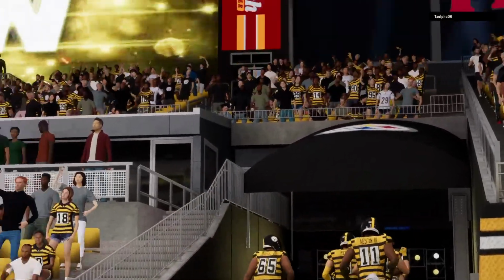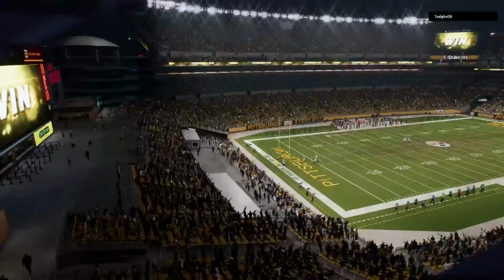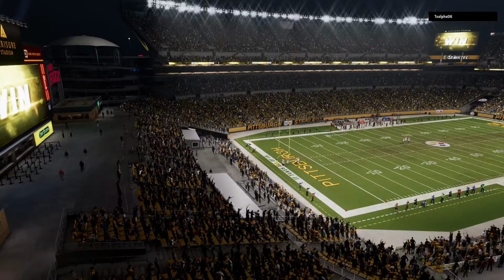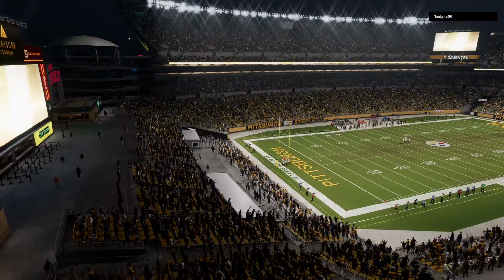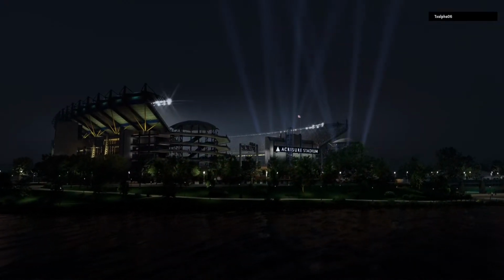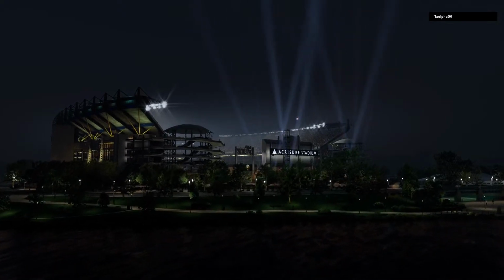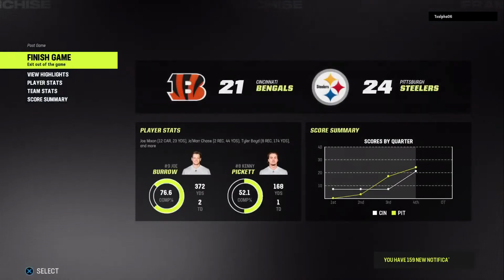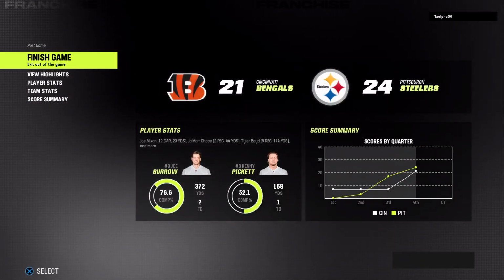So for Pittsburgh, it's a win they needed, if for nothing else their sanity, as they move to 4-6. And they will hit the road next week to take on the Indianapolis Colts. Meanwhile, for Cincinnati, add one more loss to the column. That drops them to a woeful 1-9 so far, and they'll try to rebound next week on the road in Nashville.